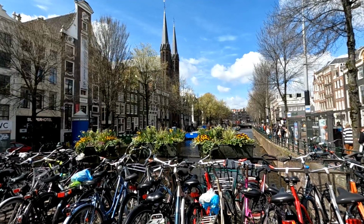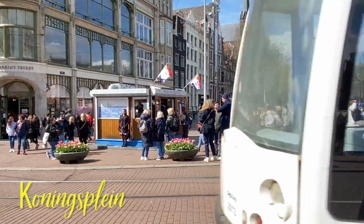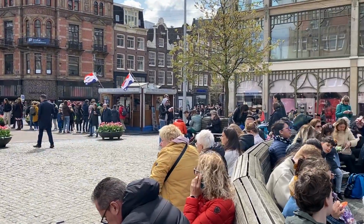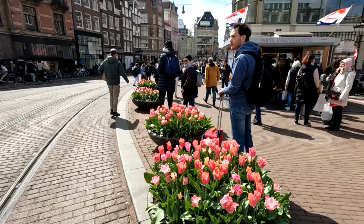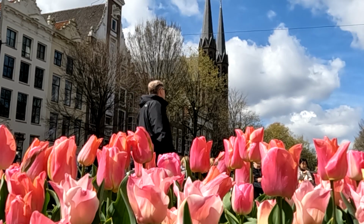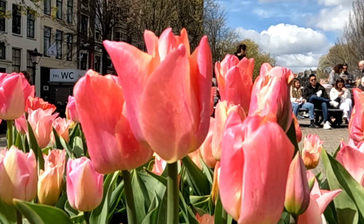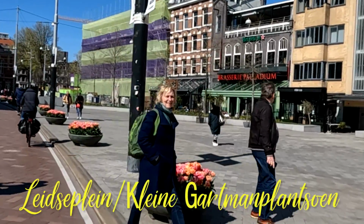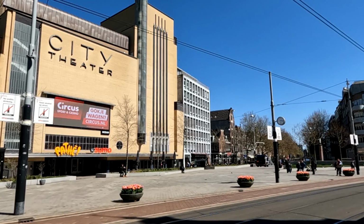We're on our way to the Koningsplein to look at some more beautiful tulips. Boy, is it busy in the city today. It is so nice. The sun is finally out, and you don't know how good that feels.